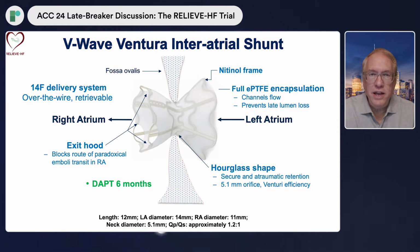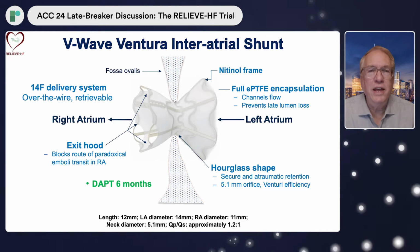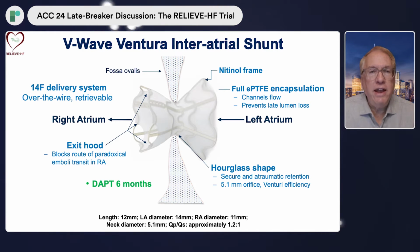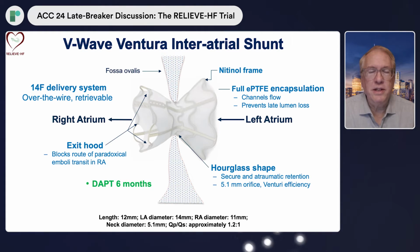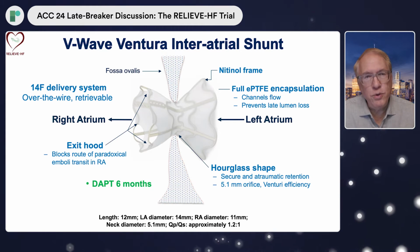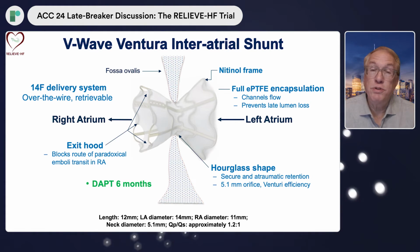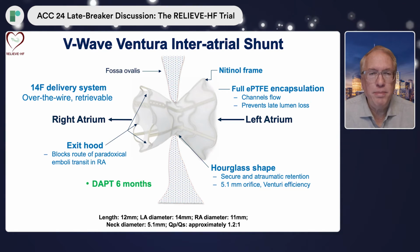And it's implanted in the inter-atrial septum in the fossa ovalis, and it's got a 5.1 millimeter opening. It's one of the smallest openings of any of the inter-atrial shunt devices, and it allows a ratio of pulmonary blood flow to systemic blood flow of approximately 1.2 to 1. So that's basically the background of the device. And we wanted to test it in both patients with heart failure with reduced ejection fraction as well as preserved ejection fraction, so any ejection fraction, and in a much sicker patient population where there's a much greater clinical need.